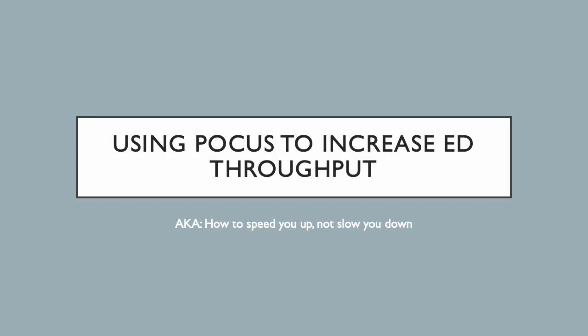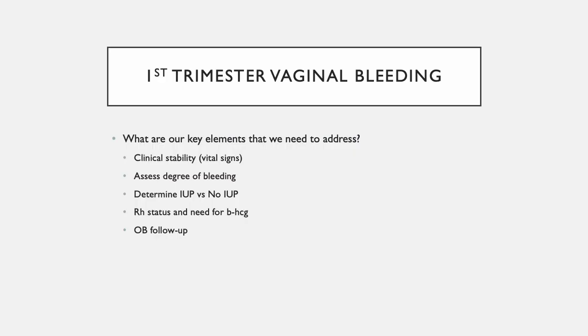I'm going to put together a several-part series on how to increase your ED throughput by using ultrasound at the bedside. Usually people have concerns that ultrasound used at the bedside slows them down, but I have a couple instances where I think it really will speed you up. The first one we're going to talk about today is first trimester vaginal bleeding.